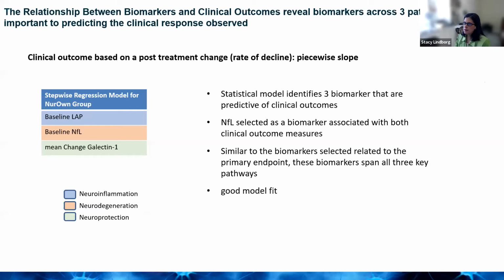We can also see that the 3 biomarkers that were selected, they span these 3 pathways, with LAP being a marker of inflammation, neurofilament light, a marker of neurodegeneration, and galectin being a marker of neuroprotection. This model also had very good statistical properties and great fit.